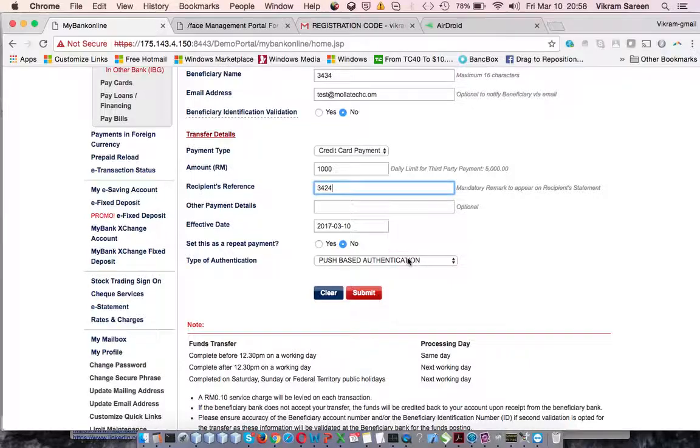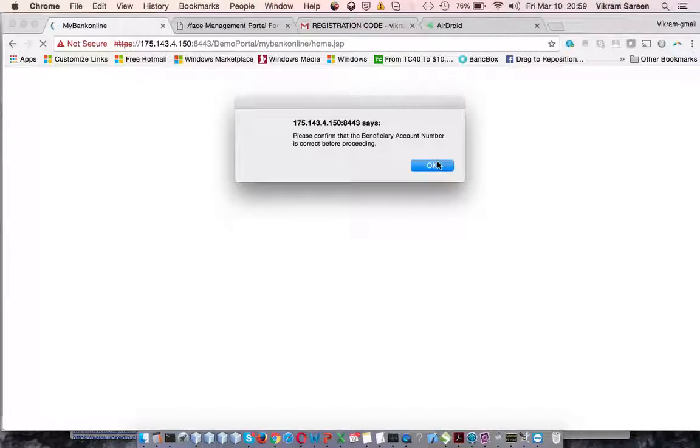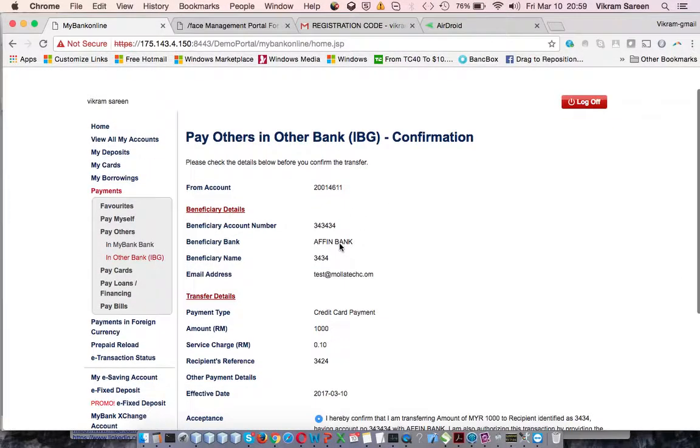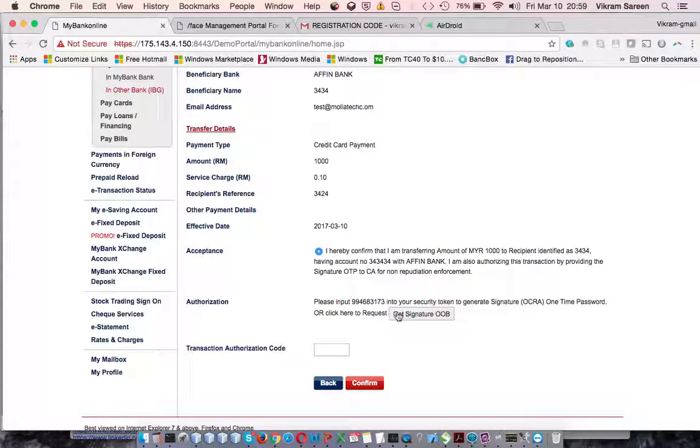And over here you will see 4 types. What we are more interested in right now is the one-time password authentication, which is basically signature based. So I'm coming over here saying submit. Now on my device, this is the transaction which has come to me. Now this is the value, 9943. This is the value which I have to put in. If I had OOB, I would be using this, but right now we are using mobile token, so we're going to go for this and input it.